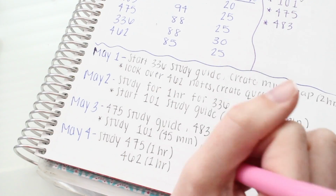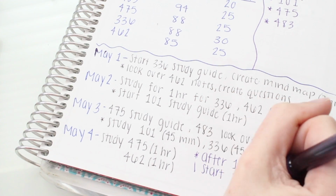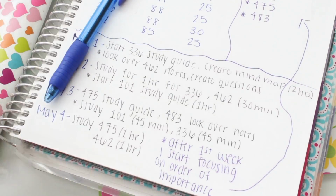The best part about doing it this way is that you get 2 days of full studying, even if you feel like the first day is just filling out or copying information over and over. You will still remember some of it, and that will definitely help you when the test comes.